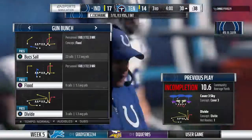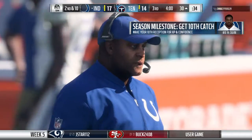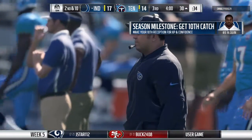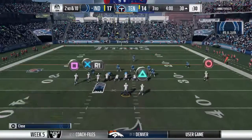And he rifles one incomplete. Out routes are always timing routes, and if the timing's off just a little bit, it can really throw off a play. It looked like he led him a little too much there. Yeah, there was a fraction of a second because he caught it, just couldn't stay in bounds.